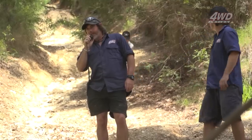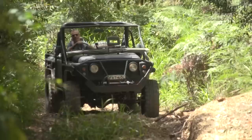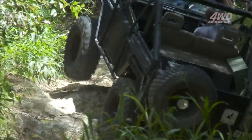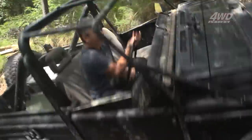Rowan, I can hear the big beast start up. You don't miss that in the forest. He sounds like a Mack truck. I'm so keen to see the big G60 in action. Get a look at that beast, will you? Oh, what a line. I'm pretty sure Rowan just picks the hardest lines to have fun. How good is that rig?